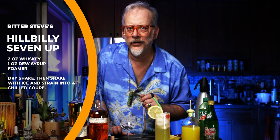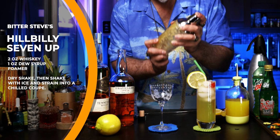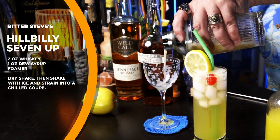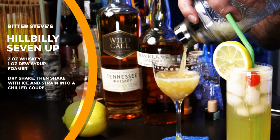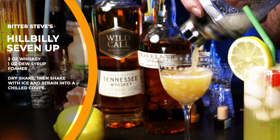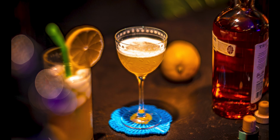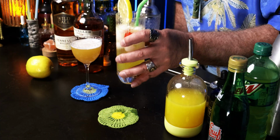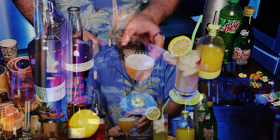Can we dress this up? Since this has 7 ingredients, let's call it Hillbilly 7-Up. Wow, that's phenomenal. The oleosaccharum, the syrup that we made, is so much better than just regular soda. They really need to go back to these old recipes.